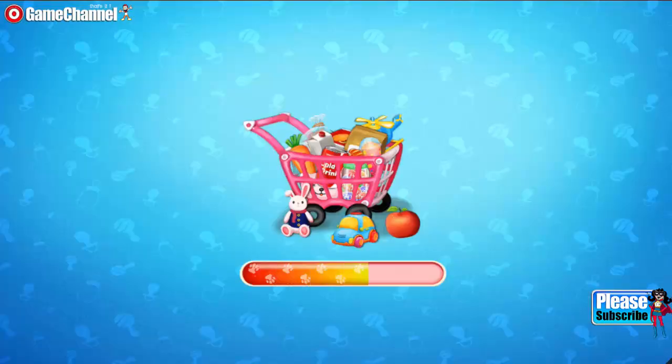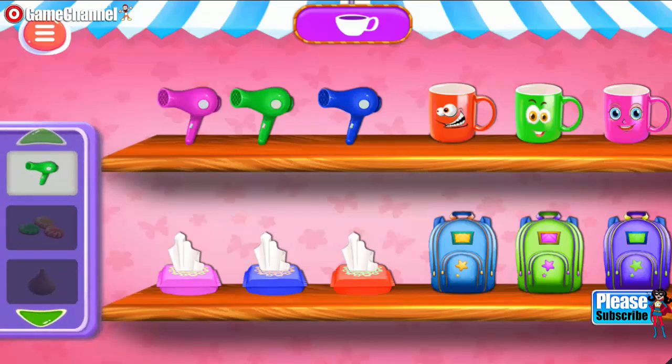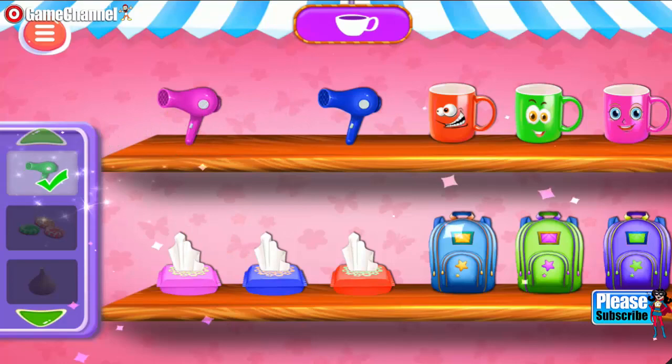Cosmetics. Help them to find all the products they want. Hair dryer. Great!